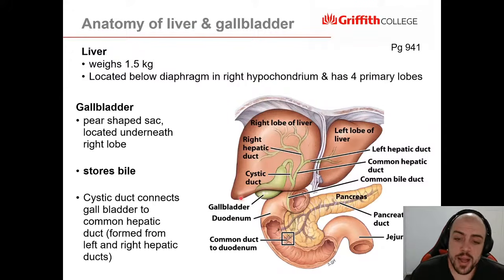Now, what we're seeing here is our liver, and we're also looking at our gallbladder. Some of you might have even had your gallbladder removed, which is fine. But what the gallbladder does is it works like a storage container for bile. As we can see here by this common bile duct, the gallbladder and our liver are connected by these tubes leading down to our duodenum.